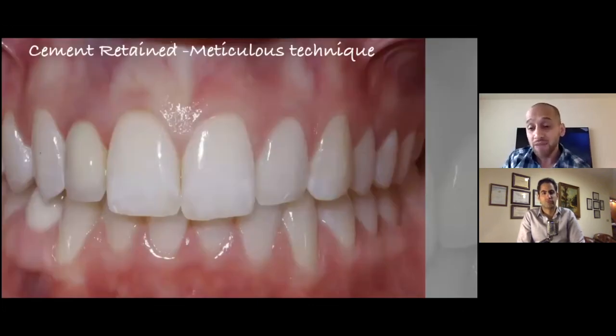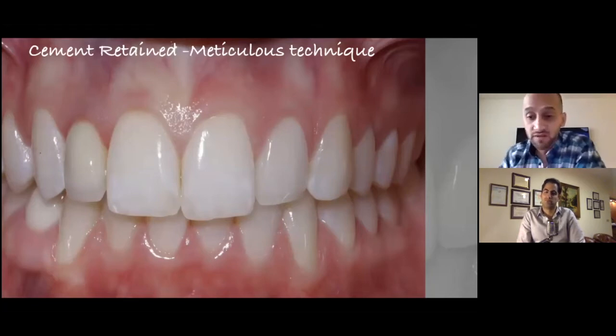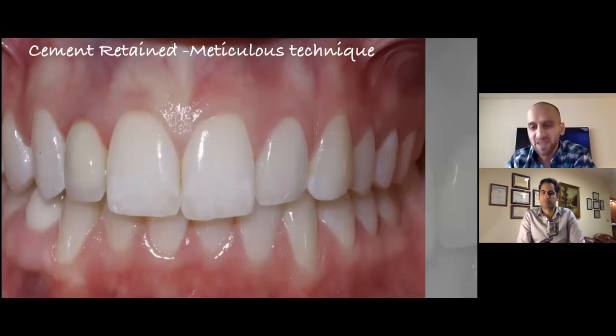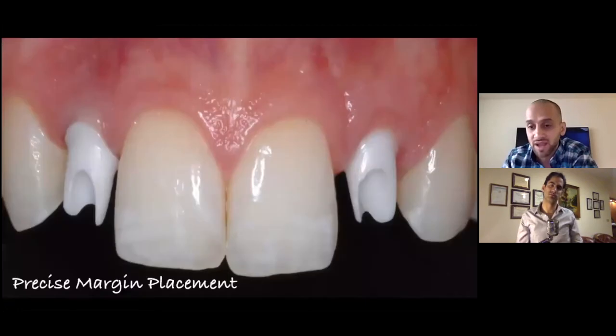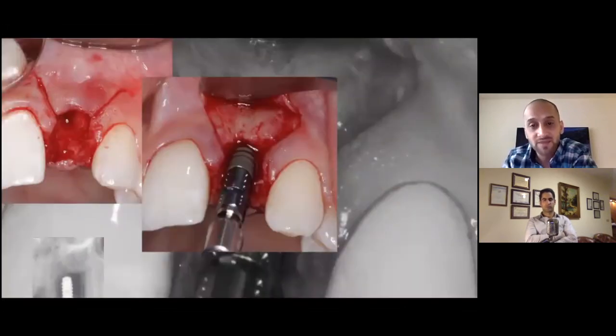Having said that, I'm not beating on cement retained restorations. I think cement retained restorations are very necessary. This is a case that I did so long ago, but they do require some meticulous technique. So let's talk about that a little bit. This is a lateral that had some internal and external resorption and needed to be extracted. So we did two laterals here with precise margin placements, zirconia abutments. Very beautifully done. You can see the abutments having the right profile. Finish line placement is in the right place.